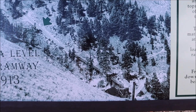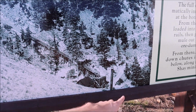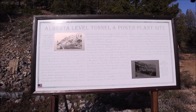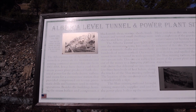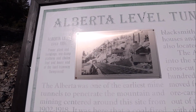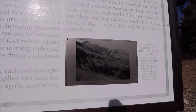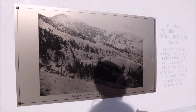Wow, so that was the ore bench. Just look at how long that went. And then the cabin, that was the operation on this side as well. Really difficult to see the reading, but I'm just gonna look at the pictures. That's that view we were looking down, ore chute dump. Super cool.